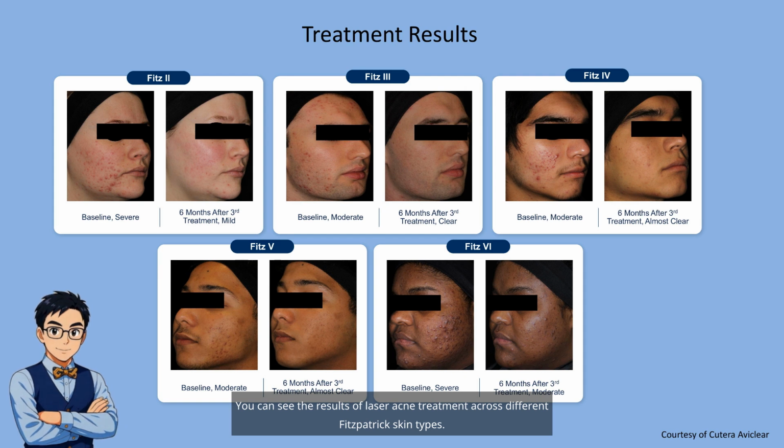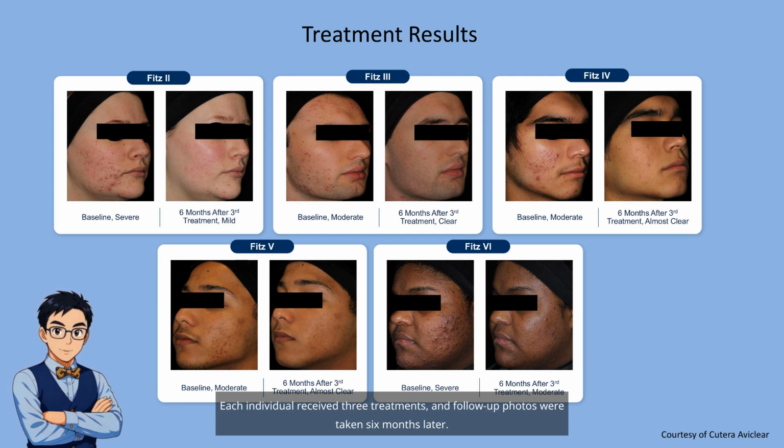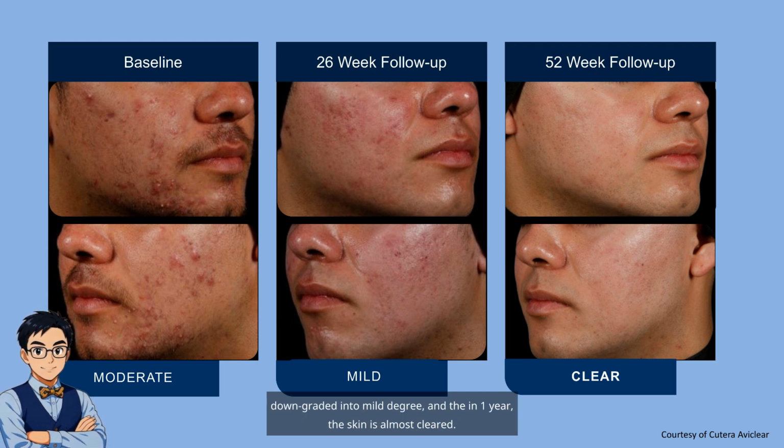You can see the results of laser acne treatment across different Fitzpatrick skin types. Each individual received 3 treatments, and follow-up photos were taken 6 months later. Notice the improvement in acne severity from severe to almost clear. For moderate acne, you can see in 26 weeks the severity is downgraded into mild degree, and in 1 year the skin is almost cleared.